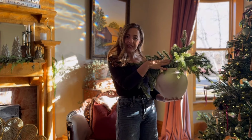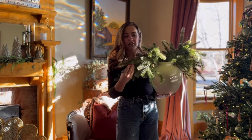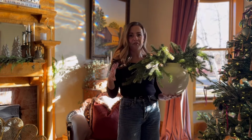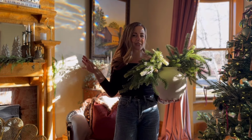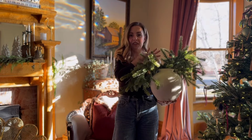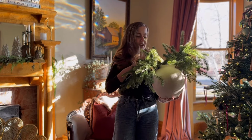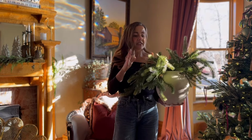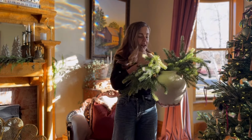I have put dried hydrangeas in here. Right now for the winter, I have these beautiful sprucey limbs that are fake that I got at Hobby Lobby. I just stuck them in my vase and put my hydrangeas somewhere else. And when it's not winter anymore, I will pop different greenery or my hydrangeas back in this vase. But it just allows you to be able to interchange your decor without having to store a lot of decor.